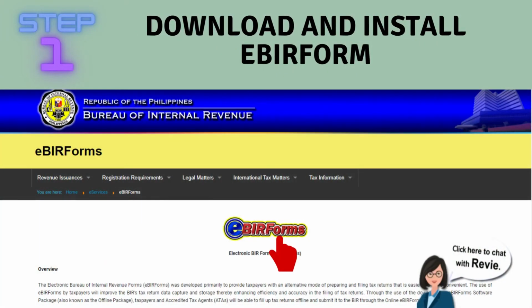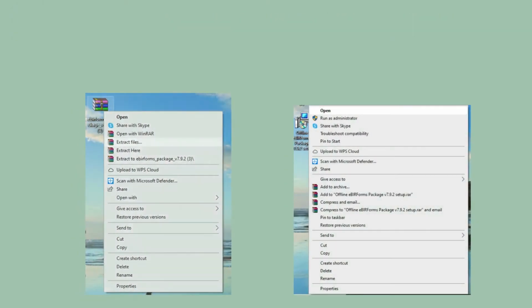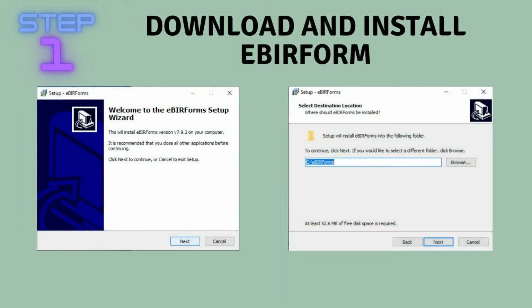Wait for the file to download. Once it is downloaded, extract the file on the desktop and install.